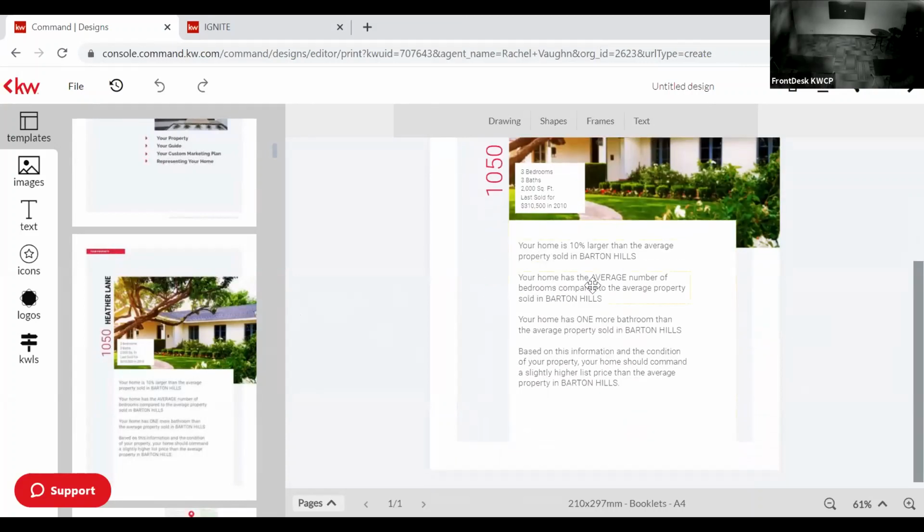So here, you're going to talk about this. It's generic, but you're going to customize it, right? Your home is 10% larger than the average house in Barton Hills. Your home has the average number of bedrooms compared to the average property sold in Barton Hills. Your home has one more bathroom than the average property sold in Barton Hills. I think this is kind of generic. I would maybe talk about the yard.